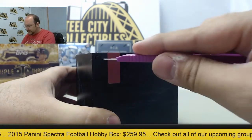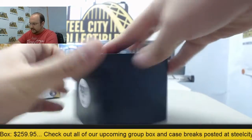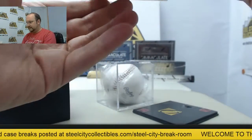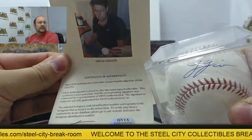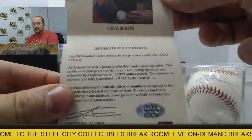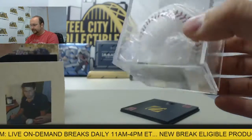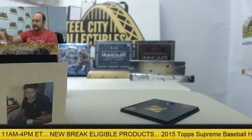All right, we'll start off with the Onyx Baseball. And the autograph is going to be from Lucas Giolito. Authenticated there directly from Onyx. Hey, a nice prospect auto. Lucas Giolito.